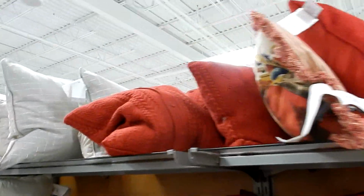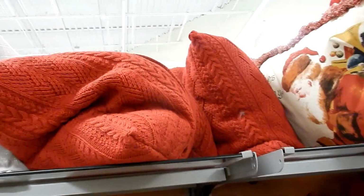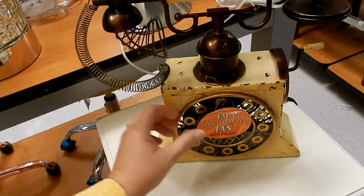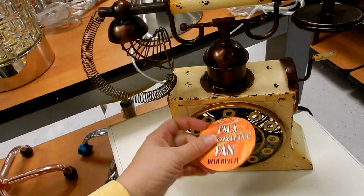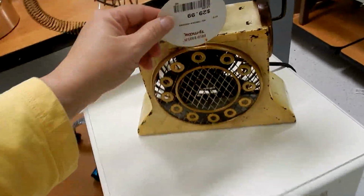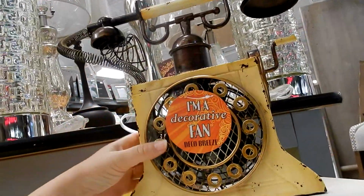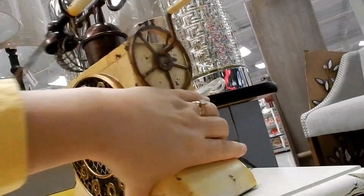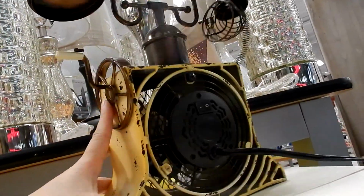Oh, look at all this red. One that looks like a sweater. I wouldn't buy one. You can make your own. Be really simple. I don't think I would buy this myself. Oh, $29.99. But it's a little fan. Oh, I should take a picture of it and send it to my husband and say, woohoo, Christmas present.